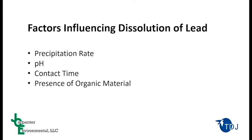Stepping back a little with the pH, lead, as with many of the transition metals, is amphoteric, meaning that it has the capacity to act as both a base and an acid. Thereby, it increases solubility of lead at higher and lower pHs, a higher basic chemistry and a lower pH acidic environment.